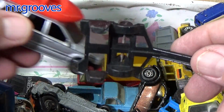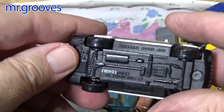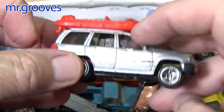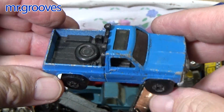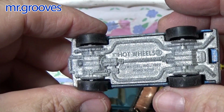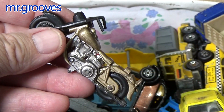Another trailer. There wasn't already a trailer. See, this is kind of more modern. Here you have the Jeep Grand Cherokee. It's upside down. Hot Wheels Path Beater. It has a couple names. I don't know what name it had at this time. Look at the corrosion on that base. Yeah, this one's seen some play wear.